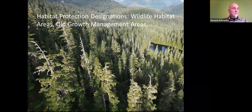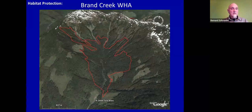Some of the designations include wildlife habitat areas and old growth management areas. This is an example of a small watershed up Effingham Inlet called Brand Creek that I worked on back in the late 1990s. It's now been an established wildlife habitat area since 2005. It's about 165 hectares. You can see a faint red outline there.